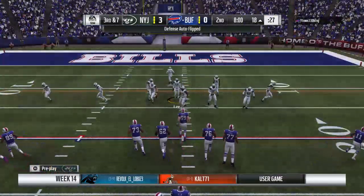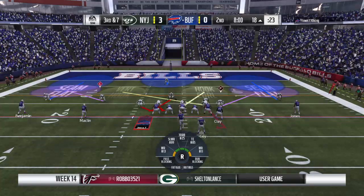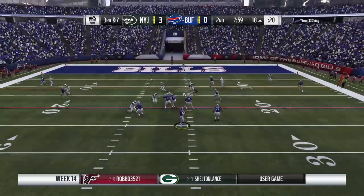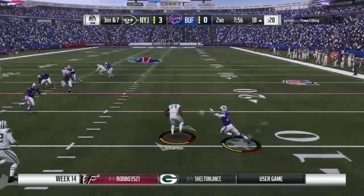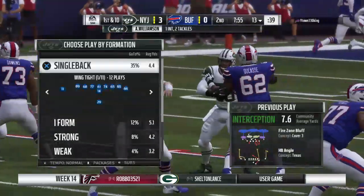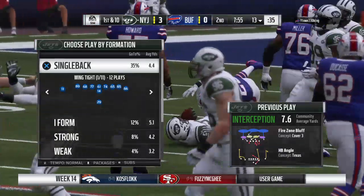This will be the 8th play of the drive. It's 3rd and 7. Working out of the shotgun. Here's Allen. He rifles one that's intercepted. Picked off by the linebacker, Avery Williamson. And a big turnover there as his guys will get the football back.